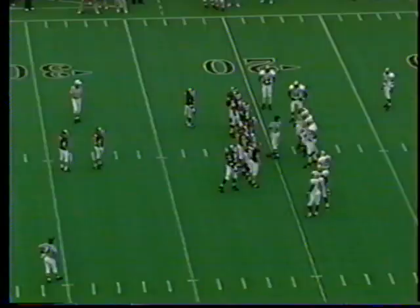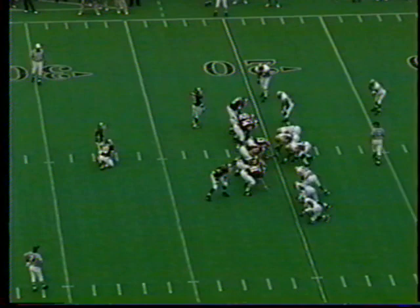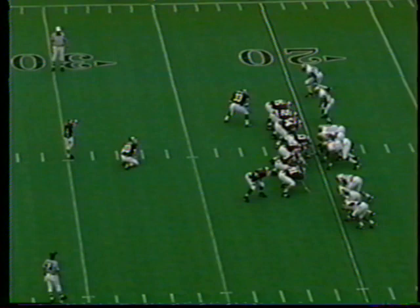Certainly Kyle has the leg. He has a 61-yarder this year. Has a field goal in all five games this season. Didn't have a miss after hitting five in a row. Missed his sixth. One of two last week. Stormy Case will hold at the 27.